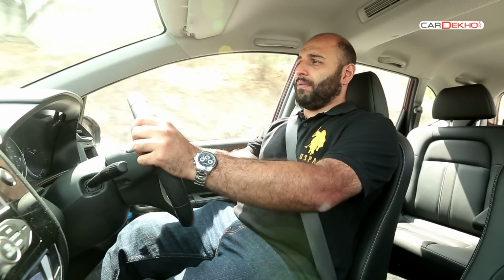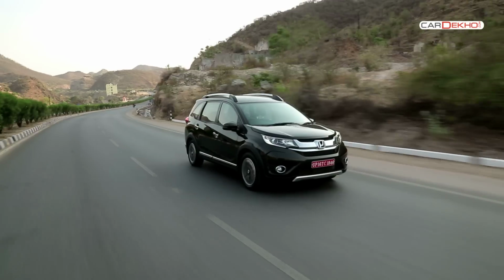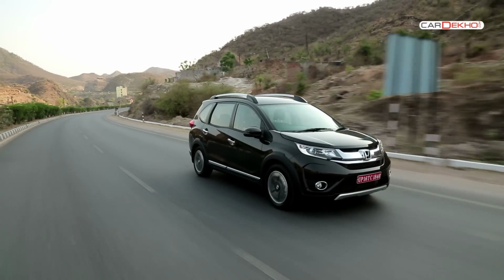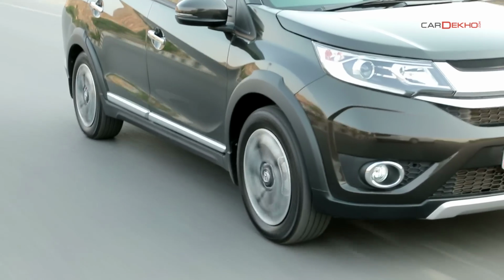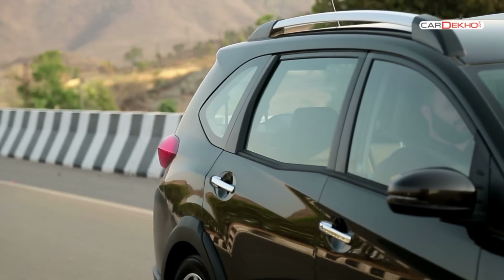Now, considering the fact that the BRV will mostly be used by families, ride quality is of paramount importance. And the BRV, especially at slower speeds, is quite nice, and you do not have much thumping and thudding when you go through potholes. Go slightly faster though, the ride quality in the front seats remains great, but rear passengers might slightly be thrown about. That said, the BRV's overall ride quality is certainly not rolly, and it will definitely not make you feel uncomfortable over long distances.